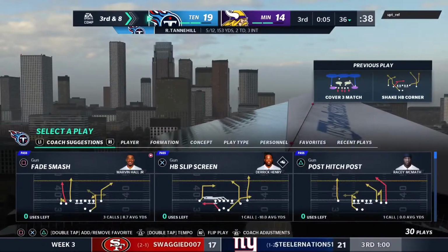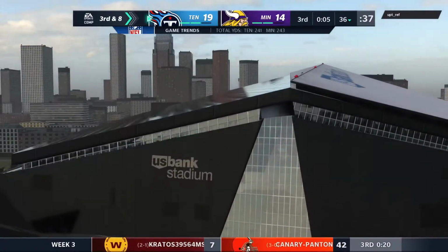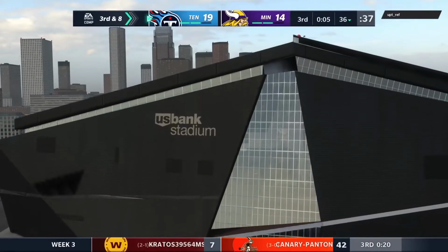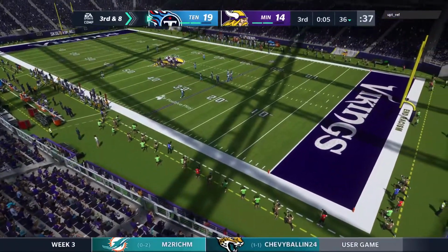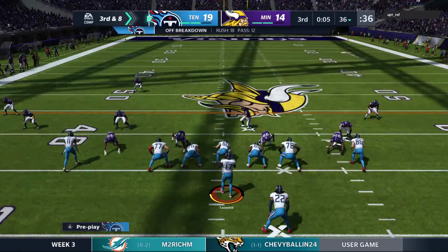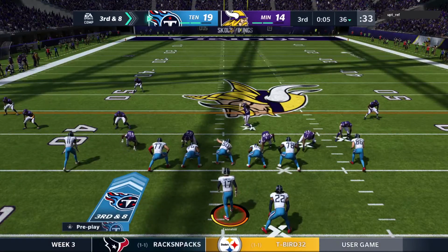And that one goes incomplete. He's maybe lucky it wasn't a fumble as he got hit as he threw it. 3rd down and 8 yards to go. Try to get one more in here before the quarter breaks.